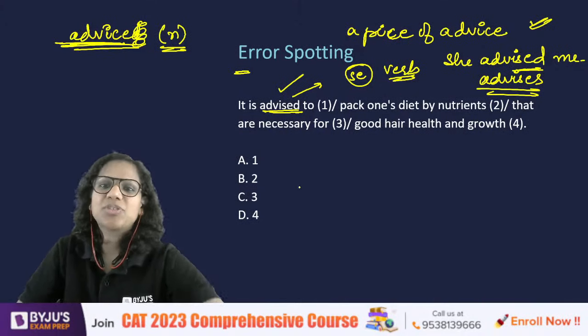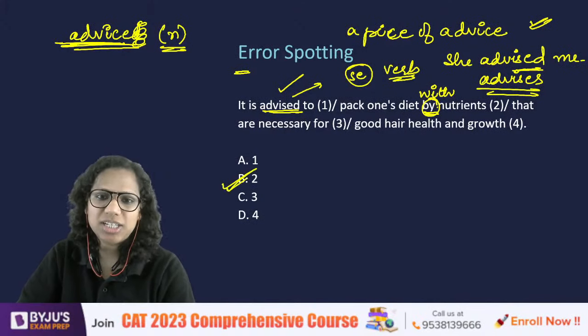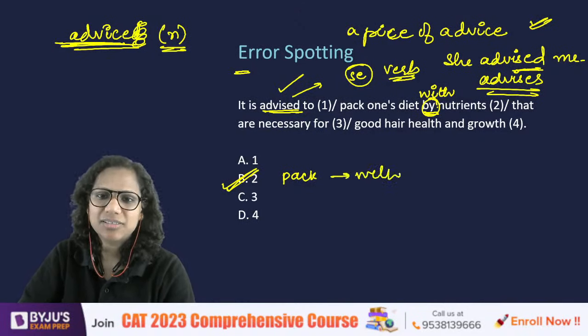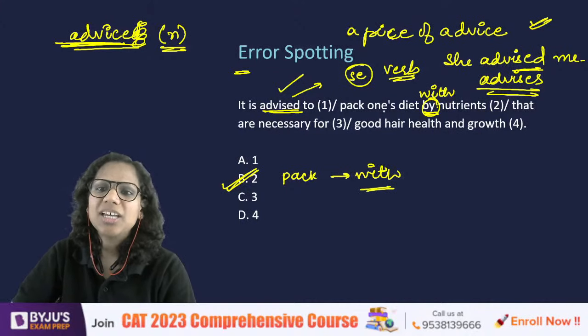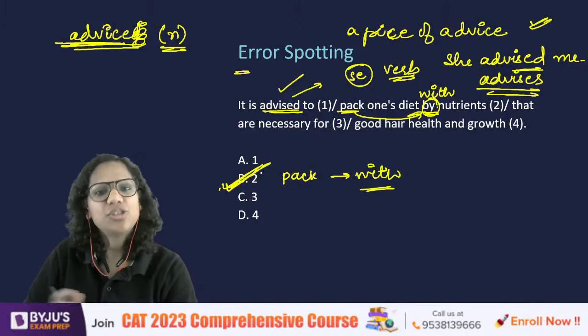Correct, Saurabh. Absolutely. Pack one's diet with nutrients. Okay, it will not be by, it will be with nutrients. We pack something with something else. So that's why this by here is incorrect, and hence the answer is two.